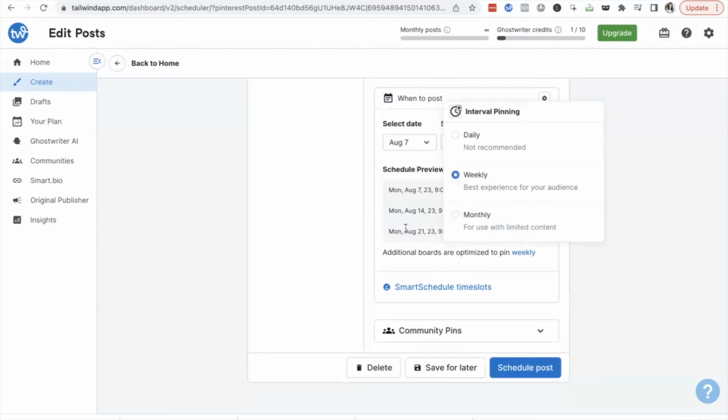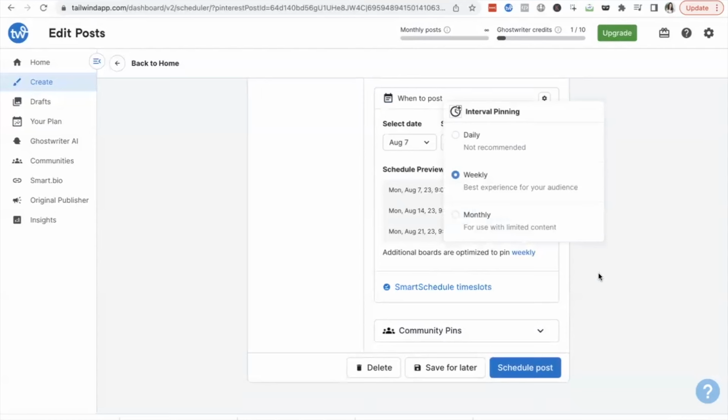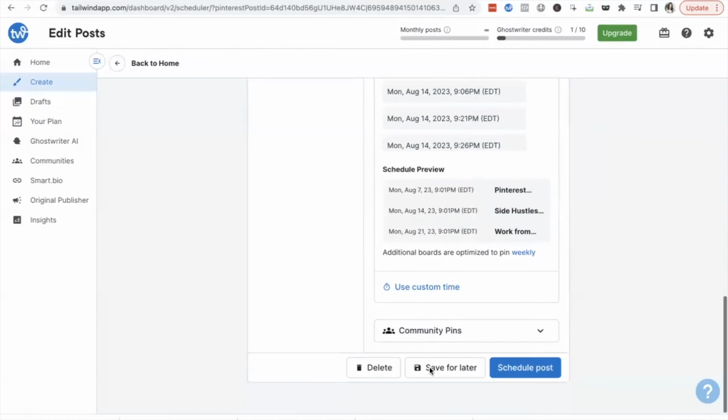So if you thought that you were going to pin all three of these pins to those three different boards on the same day, no, thank you. They're telling you that is not a good idea. Now if you don't have very much content, then they say maybe monthly. So, okay, let's switch it back.